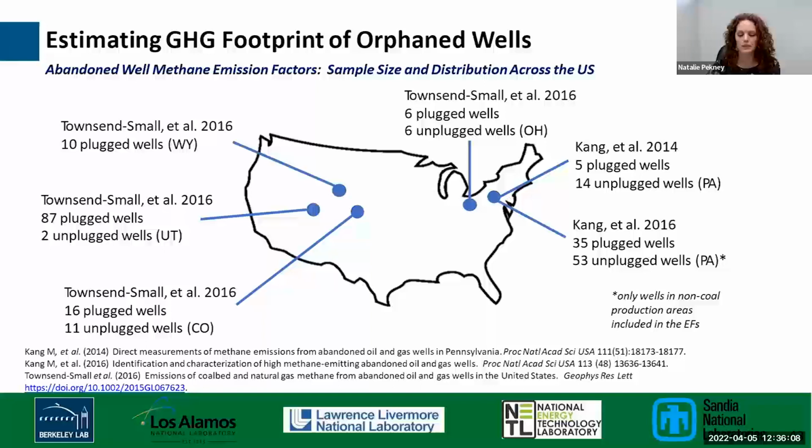References include Kang M. et al. 2014, Direct measurements of methane emissions from abandoned oil and gas wells in Pennsylvania. Proc Natl Acad Sci USA 111, 51, 18173-18177. Kang M. et al. 2016, Identification and characterization of high methane-emitting abandoned oil and gas wells. Proc Natl Acad Sci USA 113, 48, 13636-13641. Townsend-Small et al. 2016, Emissions of coalbed and natural gas methane from abandoned oil and gas wells in the United States. Geophysical Research Letters, https://doi.org/10.1002/2015GL067623.